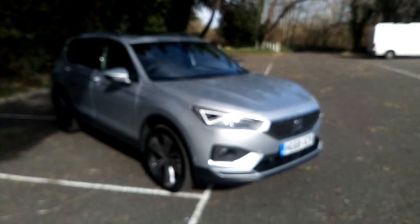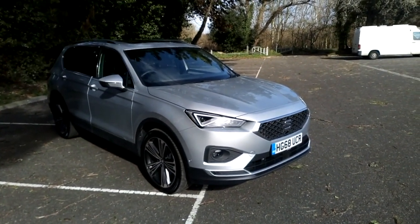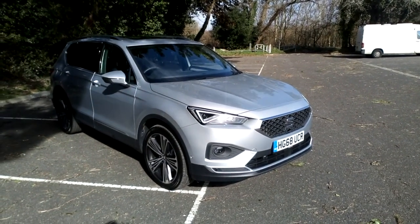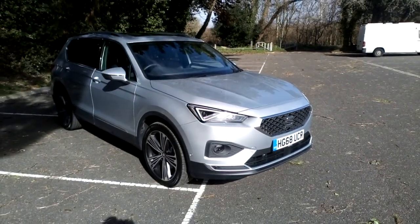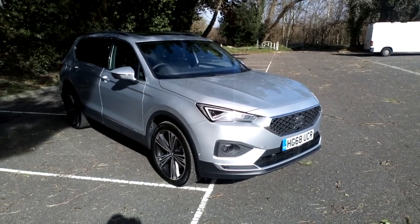Okay, so this car is about 6 weeks old. It's currently done 2,200 miles. The list price for this car is just over £38,000. I'm now selling this car for £33,989. So it's £4,000 off. It is remarkable value for money.